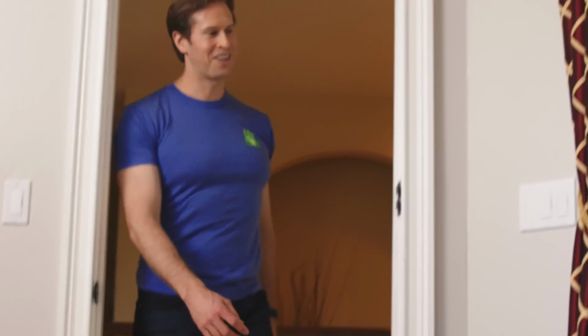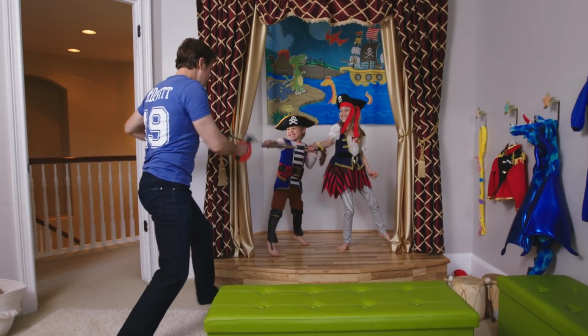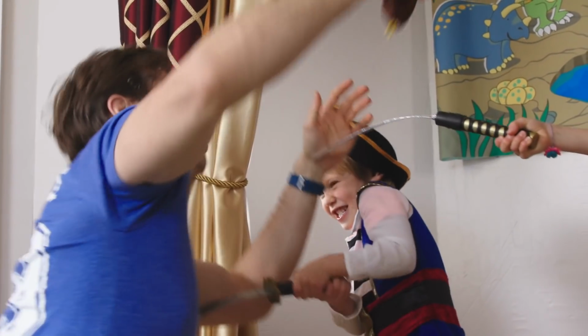On this episode of the Single Dad's Guide to Life, I'll show you how to take any small space and turn it into a kid's theater so you can get the most out of your time with your kids. All you need is a space that you can dedicate and devote to your kids and their creativity. If you've got a small corner in your basement, that's fine.